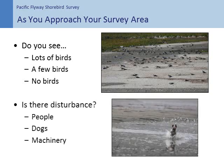Also, are there any ongoing activities nearby with the potential to disturb shorebirds using your survey area? Are there people walking in or nearby the survey area? Are there dogs nearby? Are there any large pieces of machinery in action? Taking note of what is going on in and around your survey area will help you determine the best way to count the birds so your count is efficient and effective.